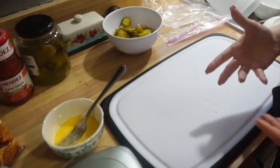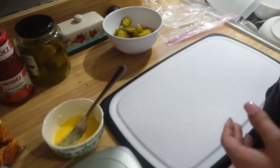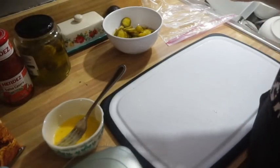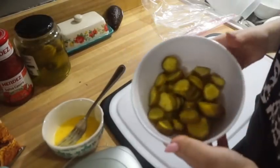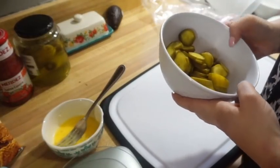All right, guys, so the next snack I was thinking of is what I like to eat when I go out and have really homey type of foods, right? So I love pickles, right? And pickles are 0 points. So I was like, man, what can I do with them?